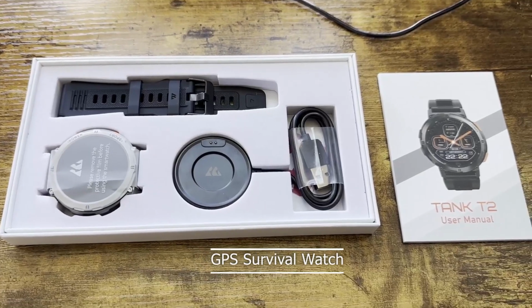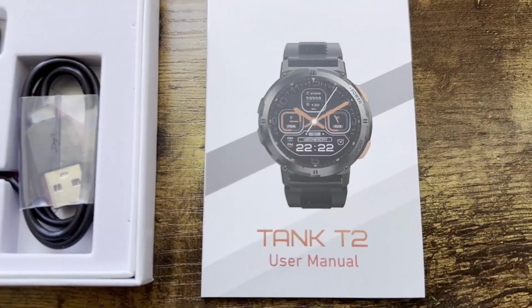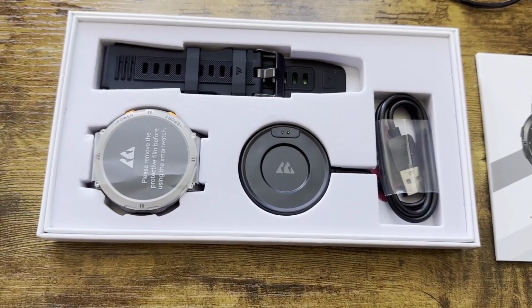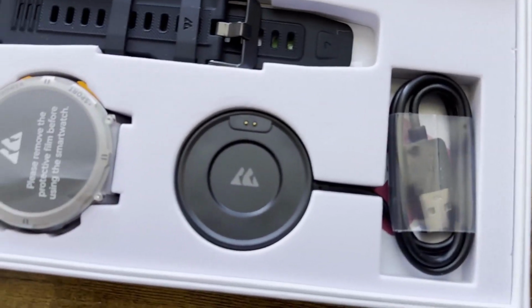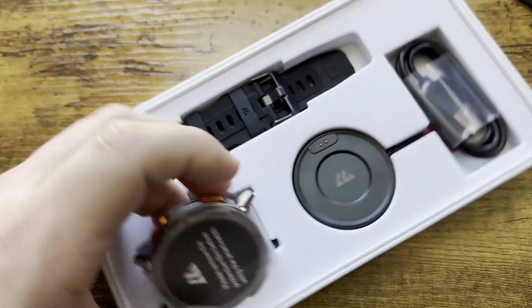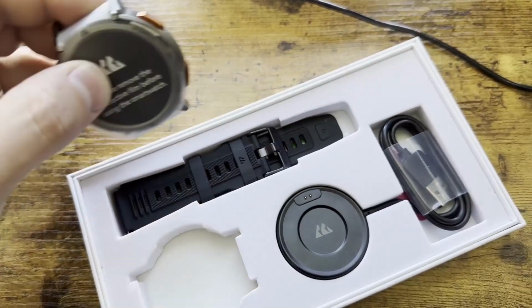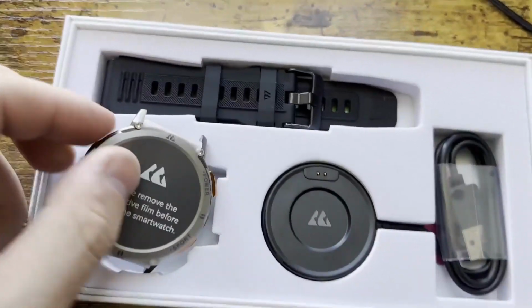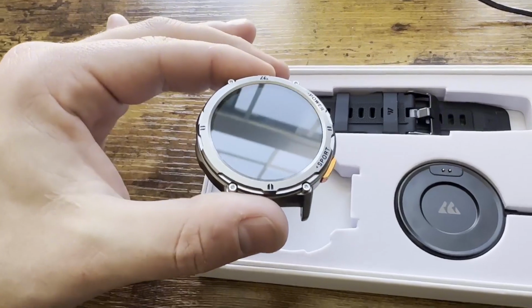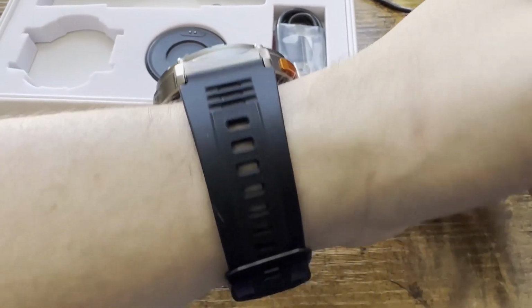GPS survival watch. The jungle is one big green maze. Trails disappear, compasses fail, and getting lost is dangerously easy. But with a GPS survival watch, you always know your exact location. These smart watches track your route, monitor your heartbeat, and even alert you to weather changes. Some models have built-in emergency beacons, sending your coordinates to rescuers with the push of a button. In the Amazon, where landmarks all look the same, this gadget is like a modern-day lifesaver.